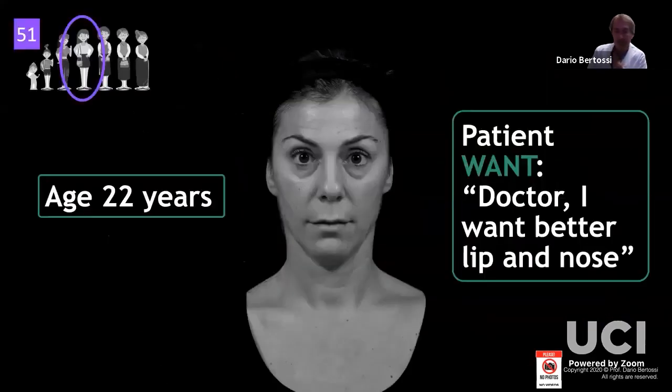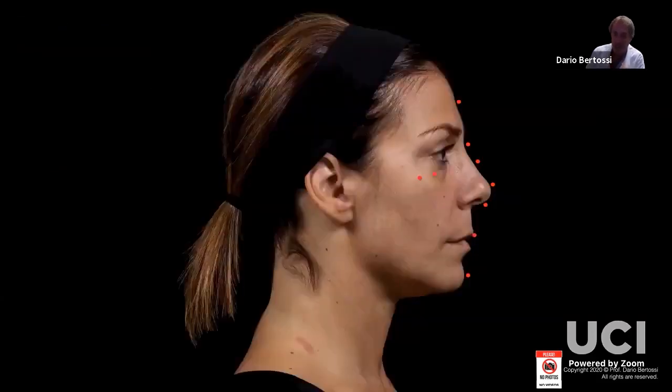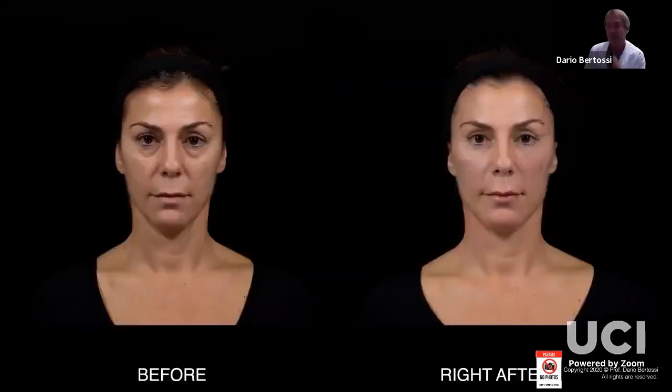And this one is a particular case because we have an asymmetry in the nasal dorsum, but we treated also the surgical lower lid deformities. So we see that we decided to inject all these points with different G primes, and this you can see is the immediate result.